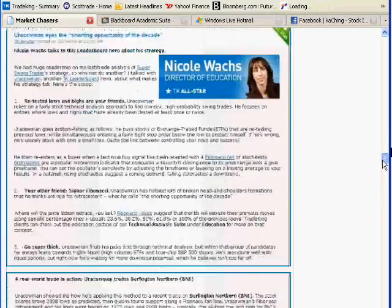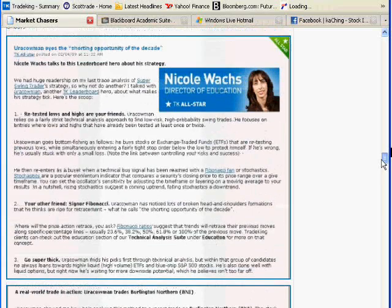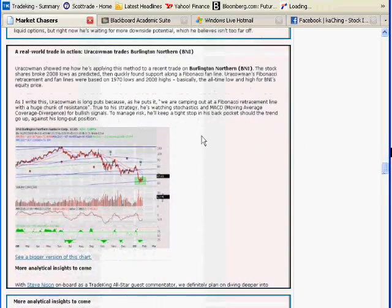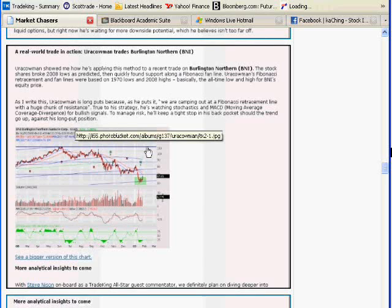We had basically a conversation where she had a couple of points that she wanted me to highlight. I gave her my analysis and stuff. And here's one thing that I showed her, which is one of the charts for one of the plays that I made, which is Burlington Northern.